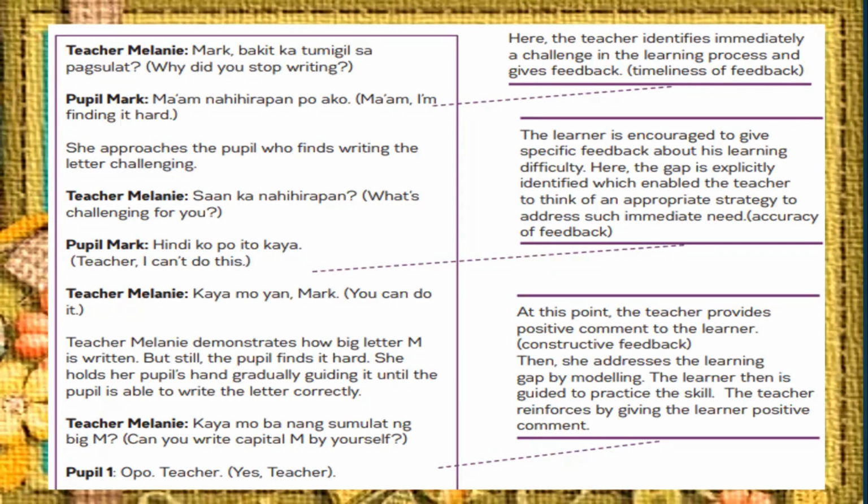Hindi yung nagpaparecite, hindi mo sila pinapansin. So napansin niya na kaagad, nahihirapan ka ba anak? Mga ganon. Okay, so the learner in this part is encouraged to give specific feedback about his learning difficulty. Here, the gap is explicitly identified, which enabled the teacher to think of an appropriate strategy to address such immediate need.